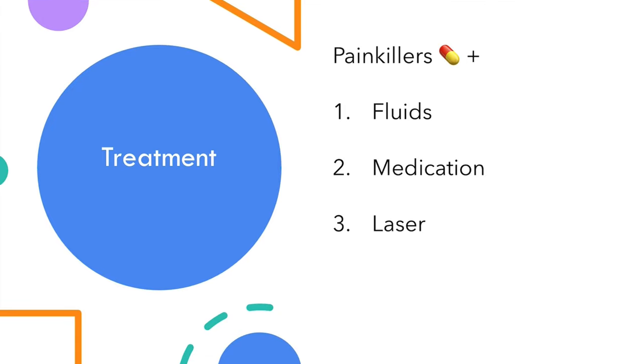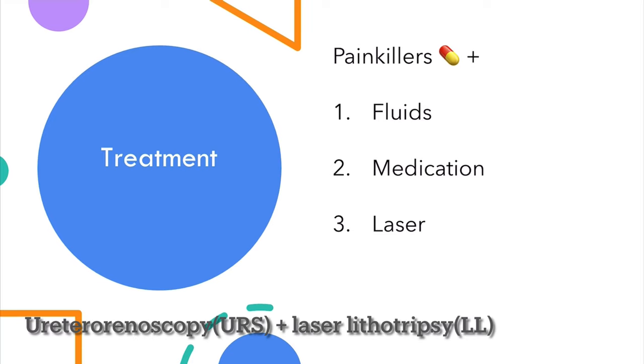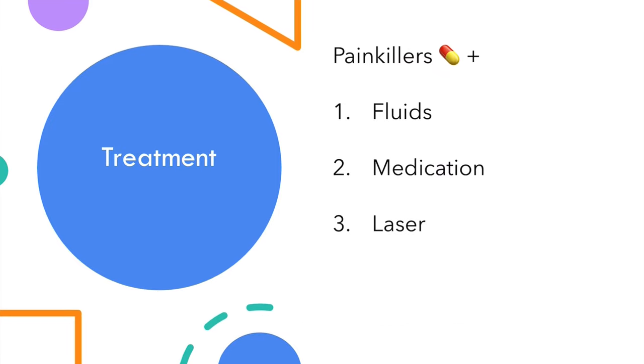If that still doesn't work, then we need to move on and talk about having surgery done. The full name of this surgery is URS plus LL, which stands for Ureterorenoscopy plus Laser Lithotripsy, but it's obviously a mouthful, so here we're just going to call it laser surgery. Surgery for stone removal predominantly is done using lasers nowadays. What we do is go through the urethra, through the bladder, up into the ureter, look for where the stones are and use laser to break them down. I will go through this part in detail in the following segment, so I won't go through too much here.